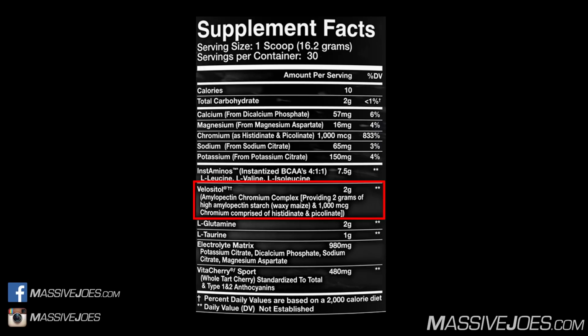registered trademark Amylopectin Chromium complex, providing 2 grams of high amylopectin starch from waxy maize, which is where the 2 grams of carbohydrates comes from that we discussed earlier on, and 1,000 micrograms, which is 1 milligram of chromium coming from histidinate and picolinate chromium, and you will see that at the top of the nutritional panel also displayed there.